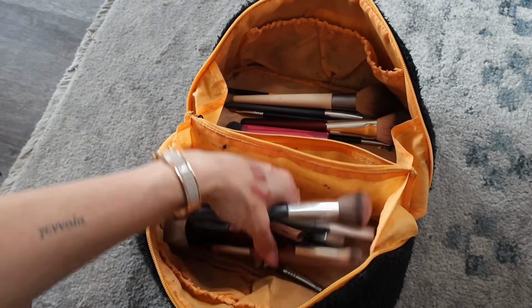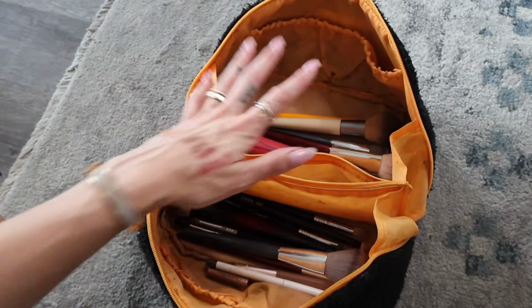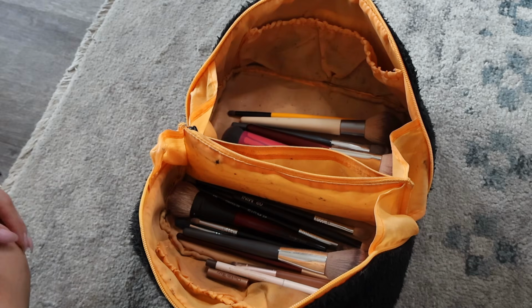And then I also have my brushes in here that I grab out. So what I do is I take all of these and I put them in my wash pile and then I pick out some new ones. But those are everything that I chose out for the month of June, my thoughts on them, my progress on them, and let me figure out what I am packing for July.